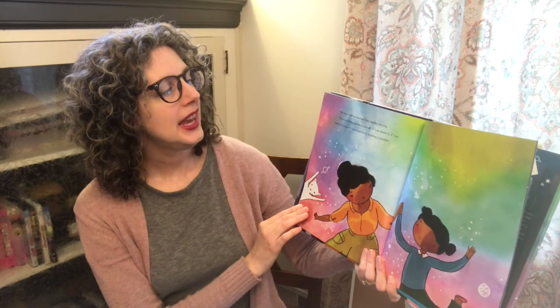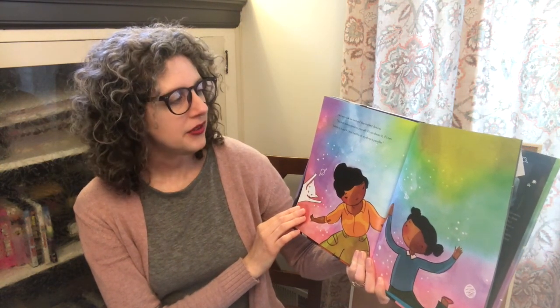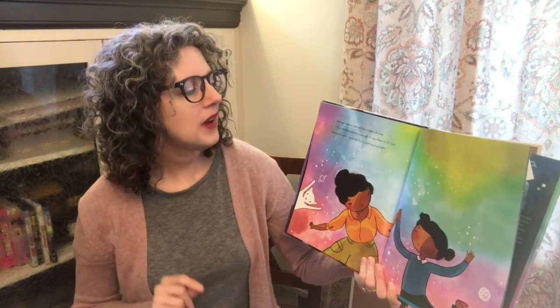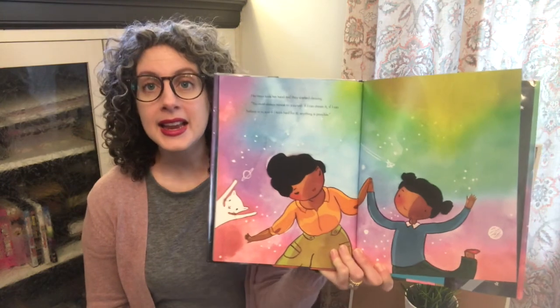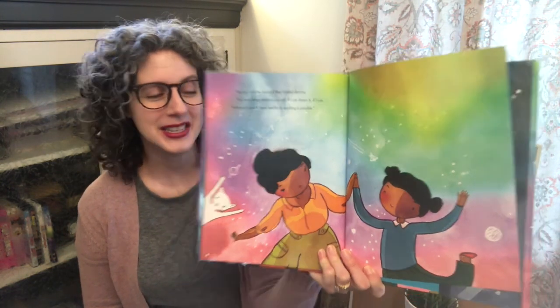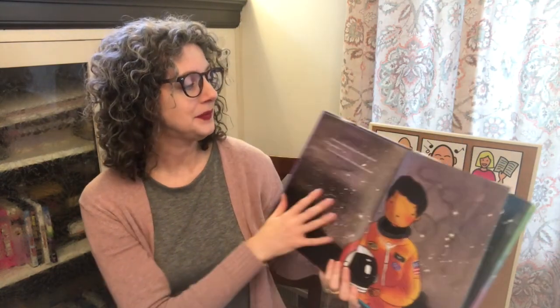Her mom took her hand and they started dancing. "You must always repeat to yourself, if I can dream it, if I can believe in it, and if I work hard for it, anything is possible." There they are, doing their dance party. A lot of things can be solved by an impromptu dance party.